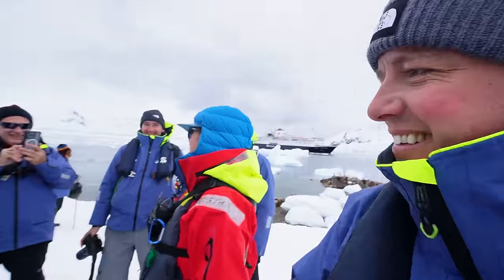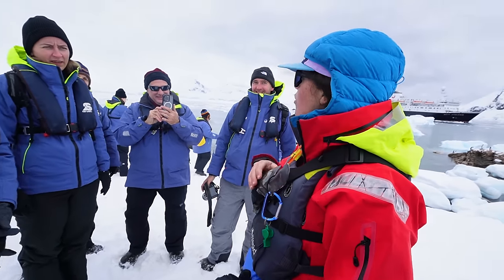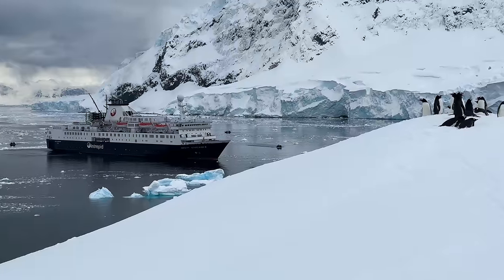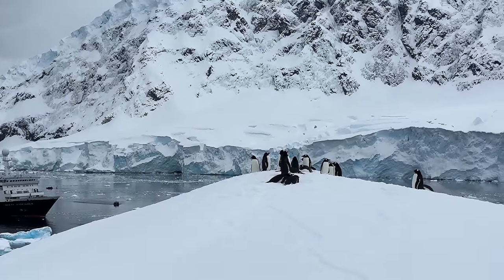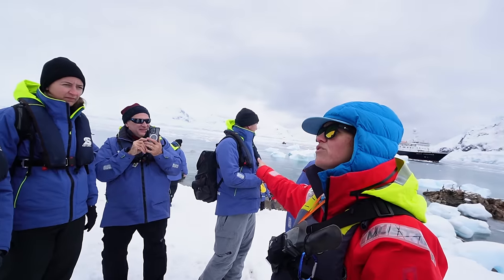Yay. Amazing. So super cool to be here at Neko Harbour. Behind us, that glacier is very active. Can sometimes be a big crack, a big calving, and there can be a big wave over here. That's why we ask you not to linger on the shoreline.